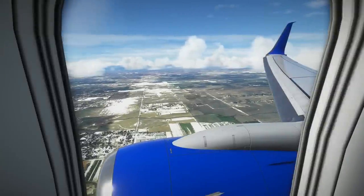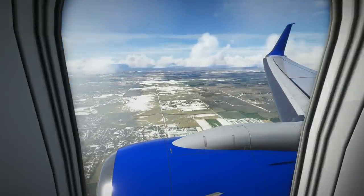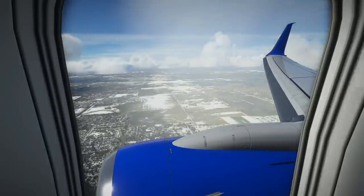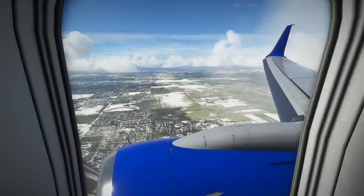So there you go, ladies and gents. I do hope you enjoyed our outing, our ferry flight in the PMDG 737-900. Once again, not looking to review the aircraft per se, as I think the 900 broadly offers the same as all of the other 737 packages from PMDG.